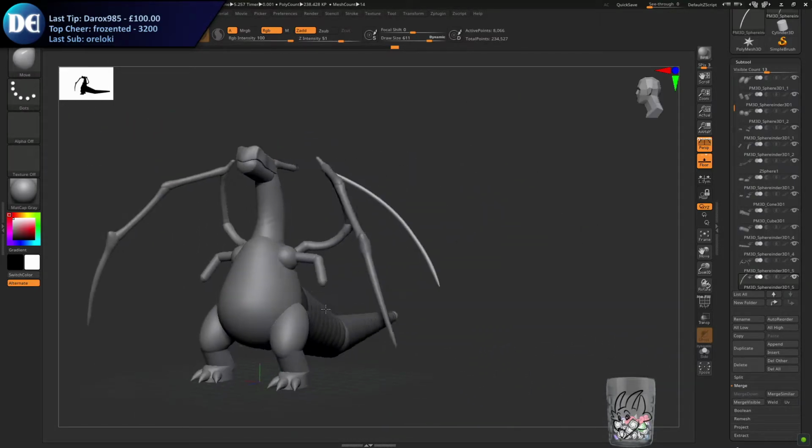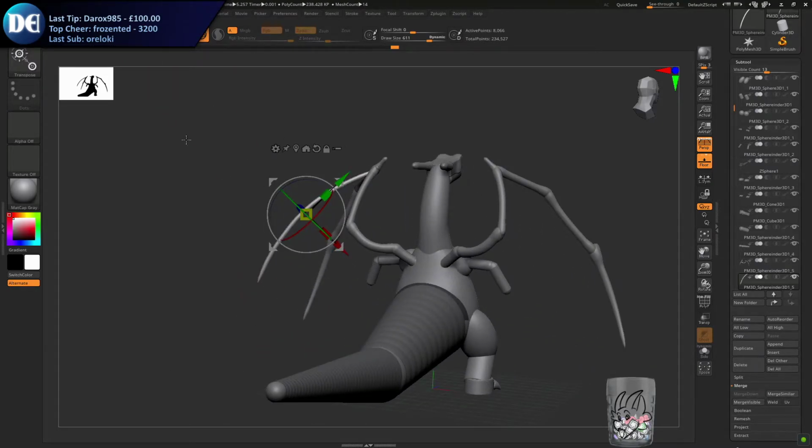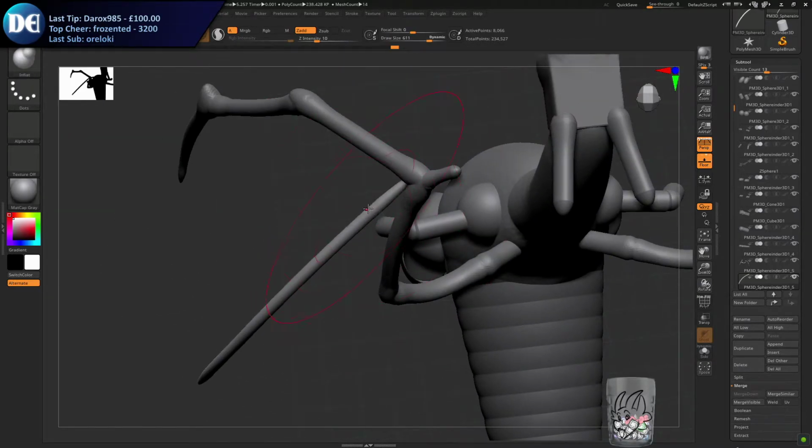Right, that I do quite like. Yep, I quite like the look of that. I think I just need to move it just a little bit higher and inflate the base of it. And then we should be good.